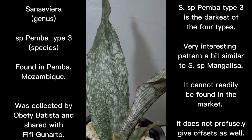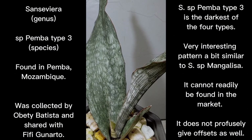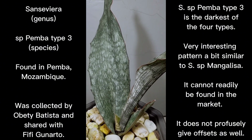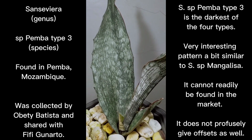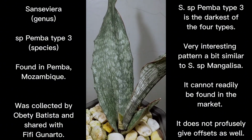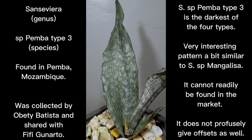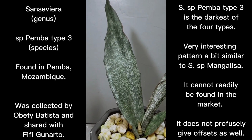Miss Fifi was able to have Pemba type 1 and type 2 or type 3 bloom for her, and she managed to cross them with each other. I don't have what she had managed to successfully cross yet, but hopefully I can also acquire the hybrids of Miss Fifi.